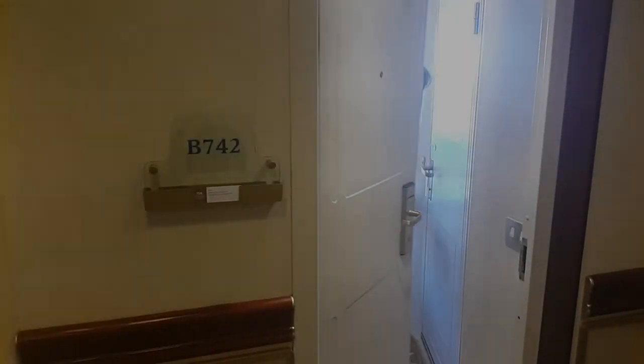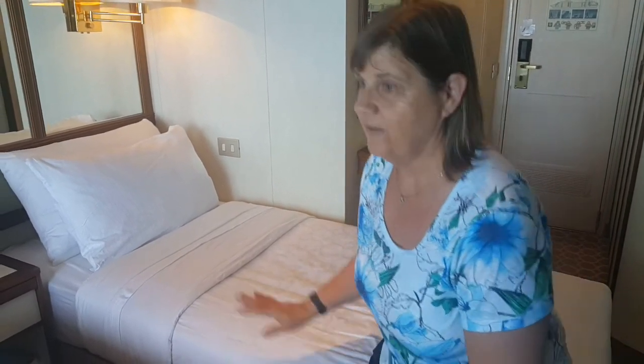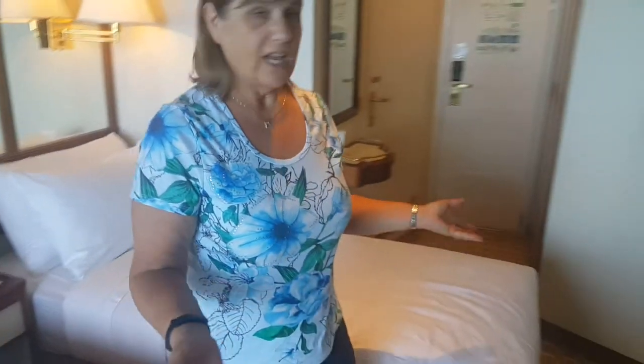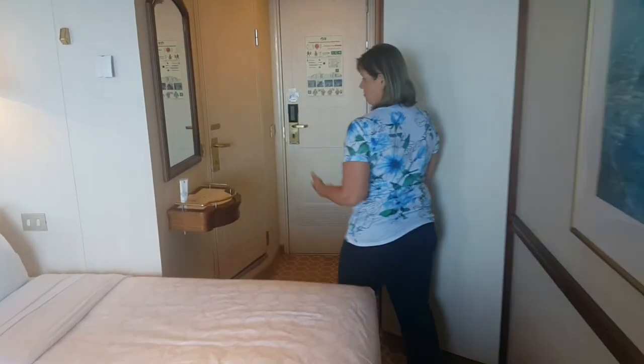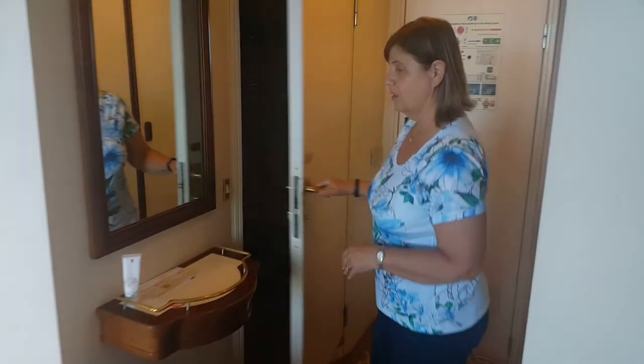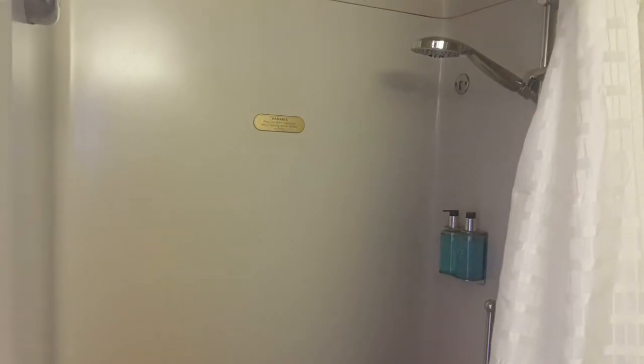We've got a balcony cabin on the Sun Princess this time. And what's it like? Well, this cabin is a little smaller than most cabins we've been on other cruise ships. However, it's made up by the most amazingly comfortable beds. Very, very comfortable. And actually there is plenty of room. We have everything you need. Normal facilities. A bathroom which is compact and yet everything you need is in there.